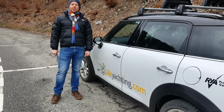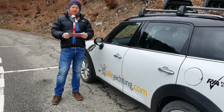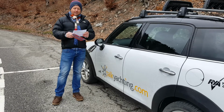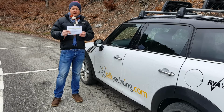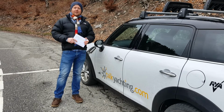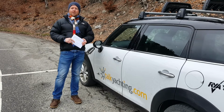There are certain documents that you're required to carry with you whilst driving in France. The first one being the proof of ownership, which from the UK is your V5, and the other is your certificate of insurance. In France, it's essential to have these, and should you be stopped, they will ask to see these. Another important thing that you should look into is some breakdown cover.